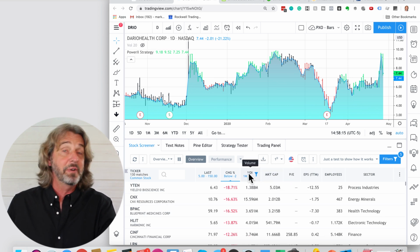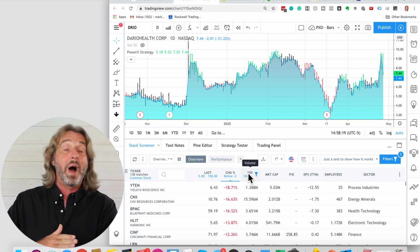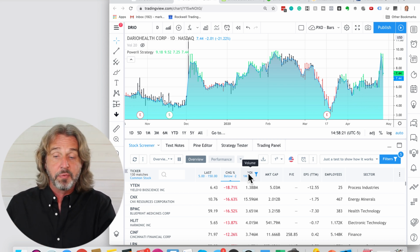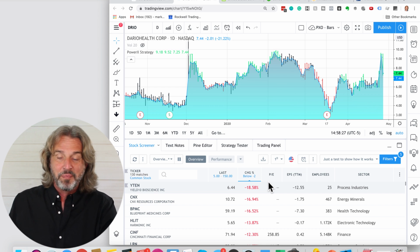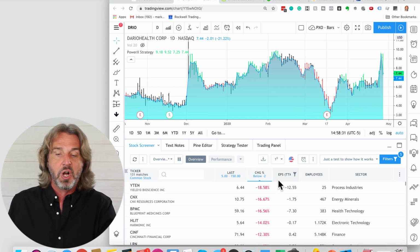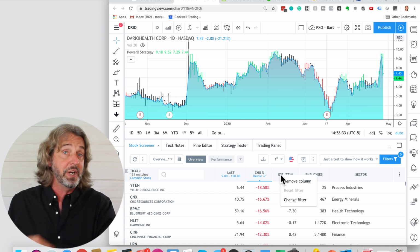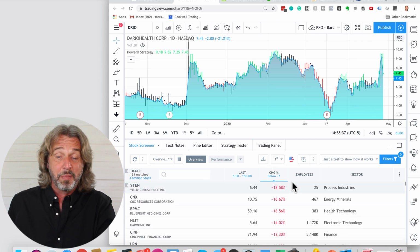I don't need the volume information because I already know that all of these stocks are trading between 1 million and above. So I can remove this. I also don't care about the market cap. Right mouse click and here we go. The PE ratio, not important to me. I'm removing this column. The EPS, I don't care about it. Again, it can be different for you. So you might care about it or not.